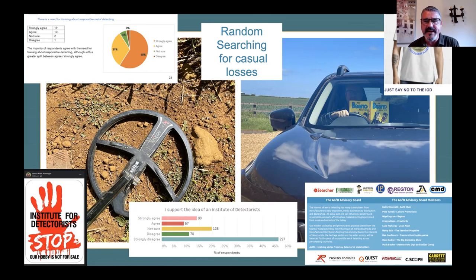So we're really keen to be working more and have that community engagement. But when we did this work initially, we got some really great support, but then the ones who wanted to stop it seeded so many untruths out there. And before we know it, if we look at the bottom there about supporting the idea of an Institute of Detectorists, we had a strongly disagree there. And these were people who came in very late in the day, who'd been told to go over there and get in contact.